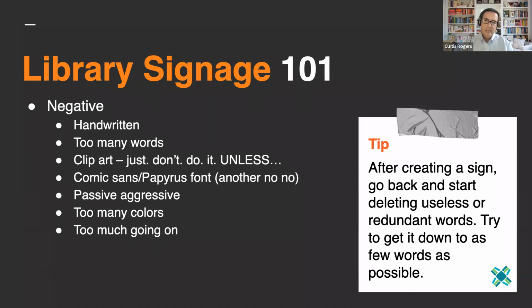Also, you don't want to have too many words. Again, with clip art, try not to use it unless, and I have unless here, unless it is important to what it is you're trying to convey. Also, try not to use different fonts such as Comic Sans and Papyrus, things that are maybe too difficult for someone to see. Try to be as basic as possible. Also, you don't want to be passive aggressive in your library signs. You don't want to say a lot of know this, know that, and then, oh, thank you. So just get to the point and try not to have too many colors and try not to have too much going on. Again, this can be another thing you have to think critically about, is you might have to have a lot going on in a sign to convey what it is you're trying to do.